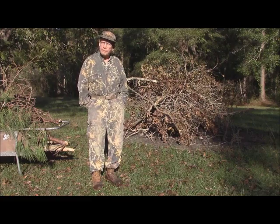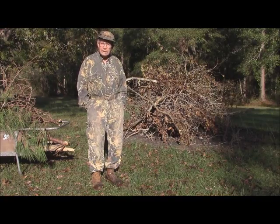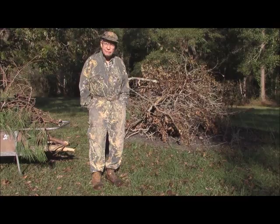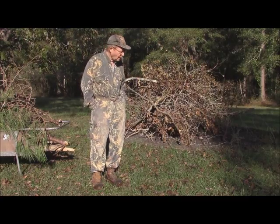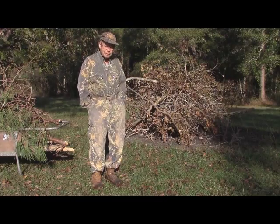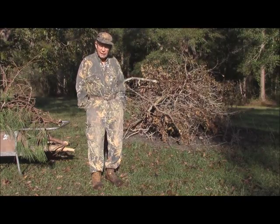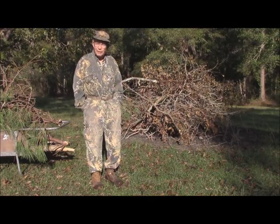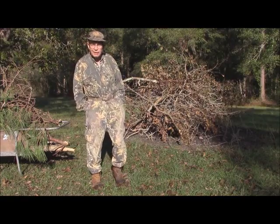This is Hovey Smith, the Backyard Sportsman. And we are in the process of recovering from the latest hurricane. This little pile here represents debris from my pecan trees that I've been picking up. It's also the opening week of regular deer season. So obviously I've been out in the woods too.